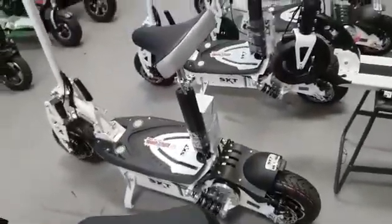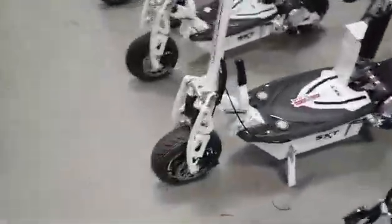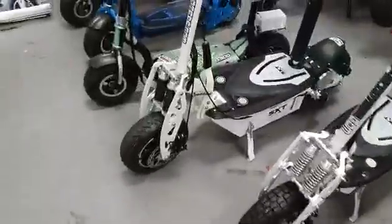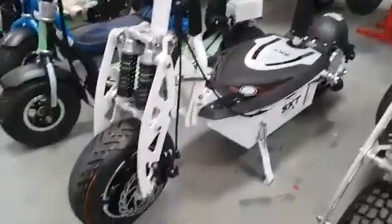So here we have that SXT 1600 watt scooter. First one's in Ireland, arrived. There's another one just here. Side stand, beautiful suspension, beautiful engineering. And SXT offer a 2-year warranty. There's your LED lights, front and rear.